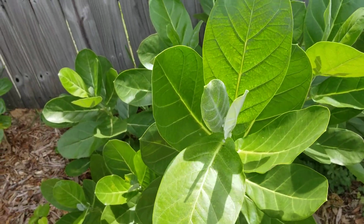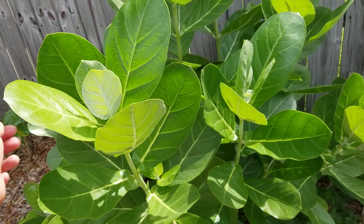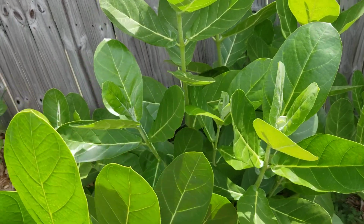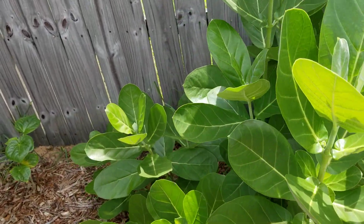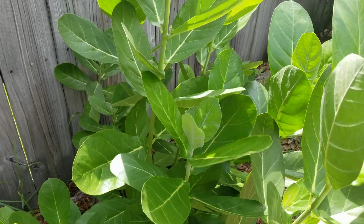This is a giant milkweed. This is the one with the white flower. It has not really flowered since it's been over here, but it is growing exponentially. I'm very pleased with it.